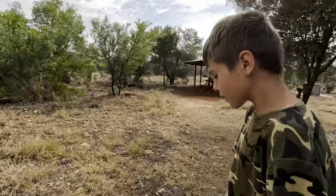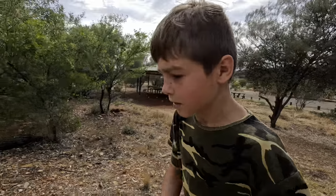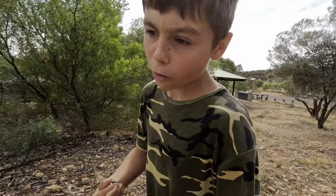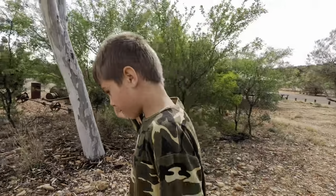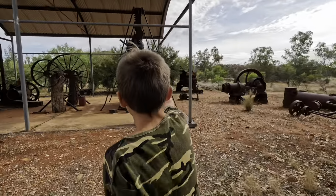We're at Arltunga Historical Site, which is a mining place. There's tons of mines out here, as you probably know. I really like my rocks. Gold mine. And right here, we've got some battery stampers.